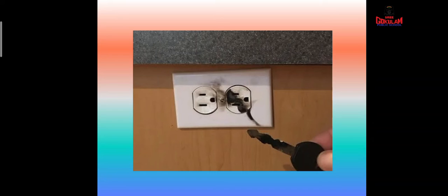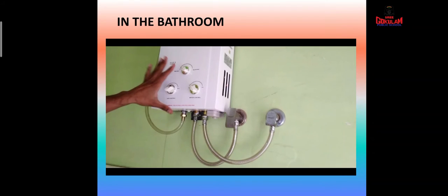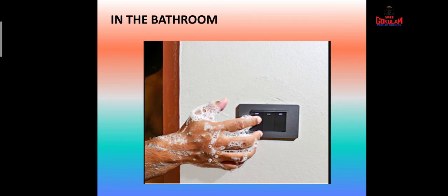Okay children, now we can see the safety rules to be followed when you are in the bathroom. You know children, in the bathroom many electrical gadgets will be there. Which are the electrical gadgets present in the bathroom? Yes, heaters, geyser and plug points. So while handling all these electrical gadgets, you should be more careful. So the first one is do not touch the electrical socket yourself. And second point, be careful while touching the electric switch. You should never touch an electric switch with wet hands or while standing on a wet floor. Because what will happen children? You might get an electric shock.